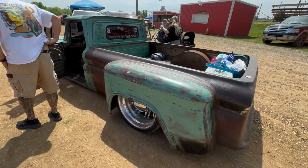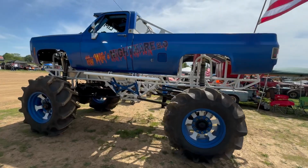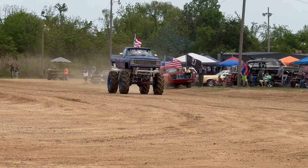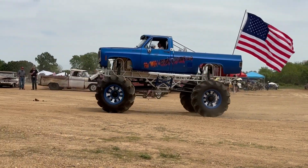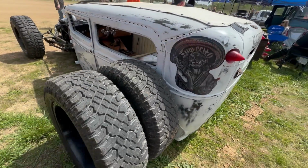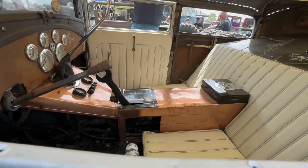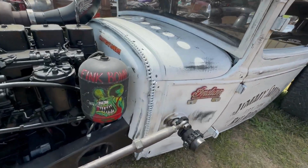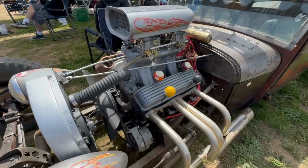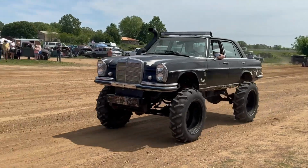Rev those engines, let's roll together. Cruising the streets, this is boosted behavior. Burst in the air, we don't care. Slam supercharged and jamming gears everywhere. Turbo spooling, tire smoking nation. Welcome to the boosted generation.